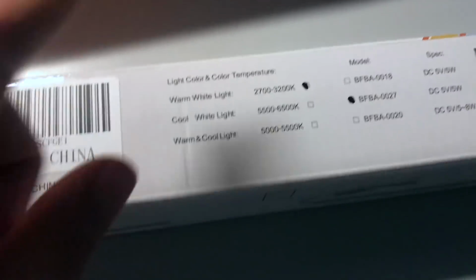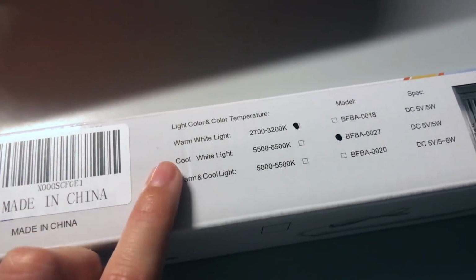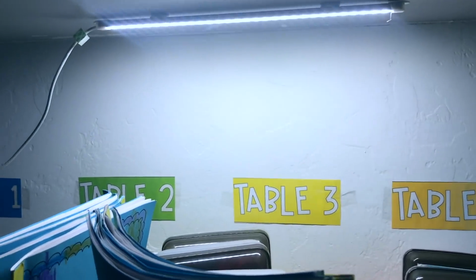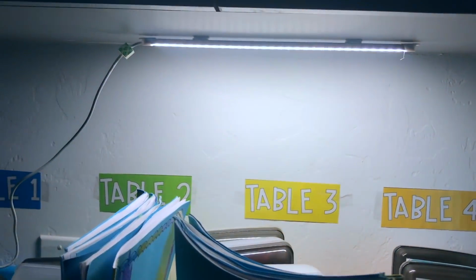I do like it. They have two different lights, so you can see here. They have two different versions. They have a warm light, which is what I got. I like warm light better for classrooms and indoors. And they also have a cool light, and they also have a combo. The combo is more expensive, so I just bought this one. And I just bought one, but I think I'm gonna buy maybe two more, have two going this way, and then one under my desk over there. I do have a lamp, as you can see, but it's not a warm light. It's a cool light, and I don't really like that too much. I like this. I like it a lot.